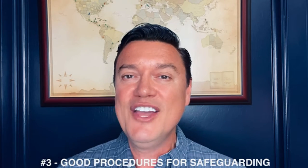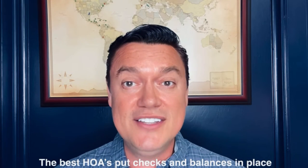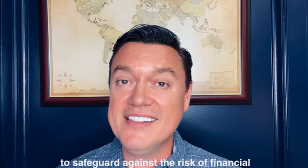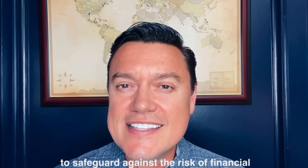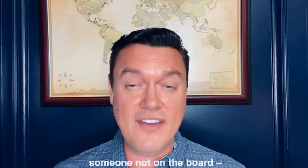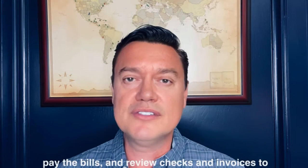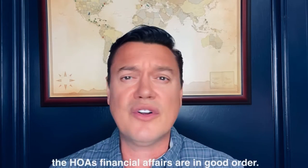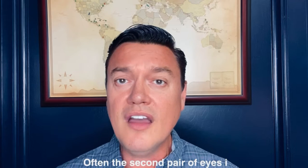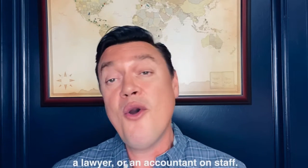And number 3, good procedures for safeguarding money. The best HOAs put checks and balances in place to safeguard against the risk of financial mismanagement. They employ a second set of eyes, someone not on the board, to collect the dues, pay the bills, and review checks and invoices to make sure the HOA's financial affairs are all in good order. Often the second pair of eyes is a professional property manager or maybe a lawyer or an accountant on staff.